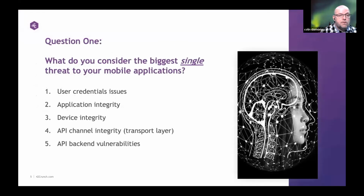The first question before we start is really to understand what our audience is doing at the moment. How are they seeing their applications being threatened? Pick one, only one please: the single biggest threat to your mobile applications. Which of those 5 domains are you having the most trouble with? So we'll put that question up, and we'll wait until the answers come through. Okay, I'm going to end the poll now and share the results.